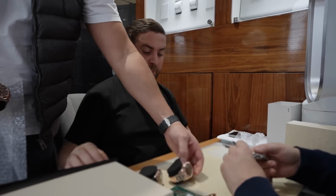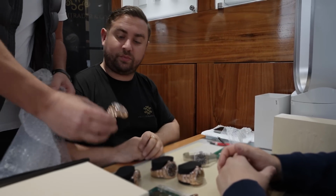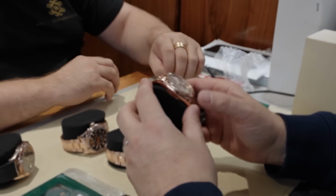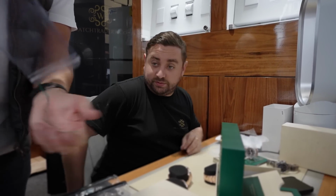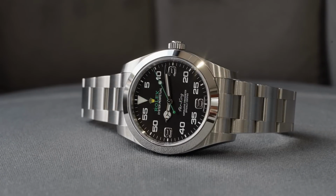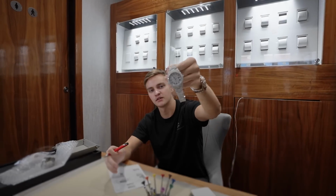Yeah. I think you've seen these the other day. Yeah, different dials. Yeah. This is my favourite, with the pink and the discontinued. It's nice. Yeah, so the balance is 8,500. Debit card alright? Yeah, absolutely fine. So we're just taking it on consignment.